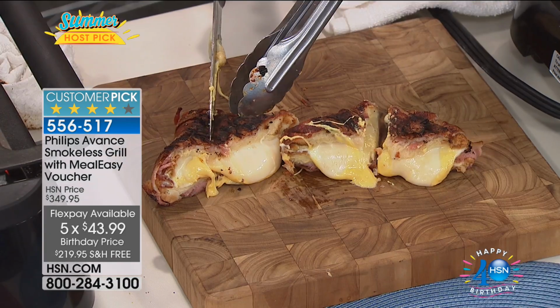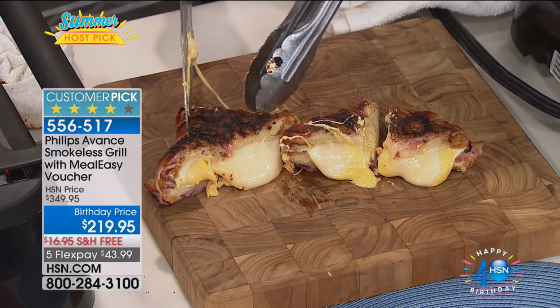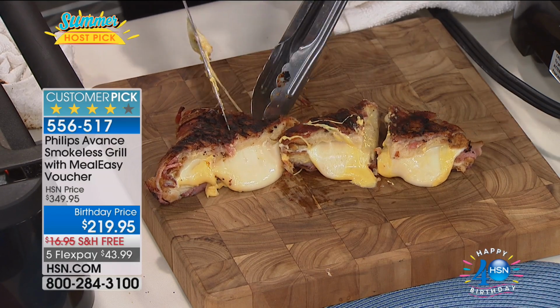Is that bacon on a grilled cheese sandwich? That is bacon on a grilled cheese sandwich. That is illegal in 3 Philly steaks. Exactly. What is wrong with you, Stephanie?